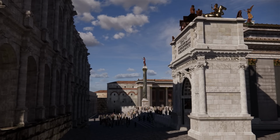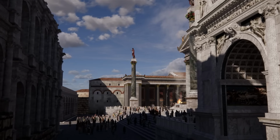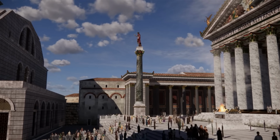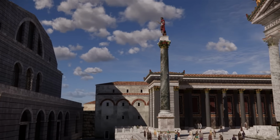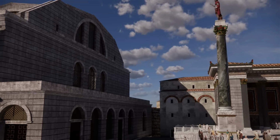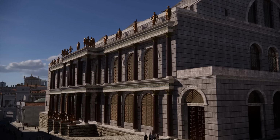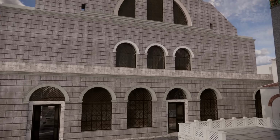Concluding our overview of the basilica's exterior, we will look at it from the side of the Arch of Titus. On the right we see the Temple of Venus and Roma. Now we can see the Basilica of Maxentius along with the Via Sacra and the perspective of the Forum Romanum in the distance. Now we will move on to the interior.